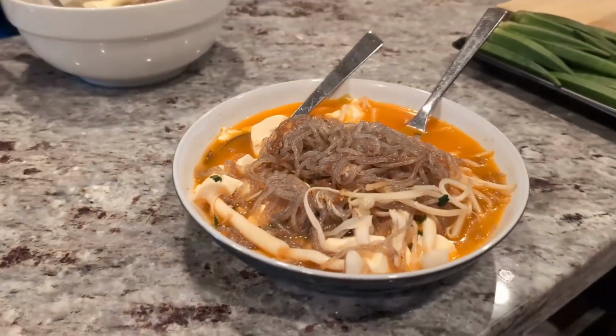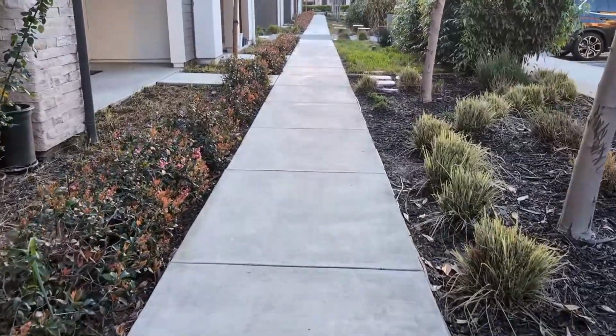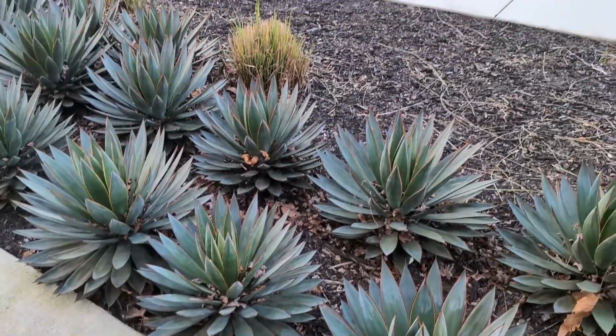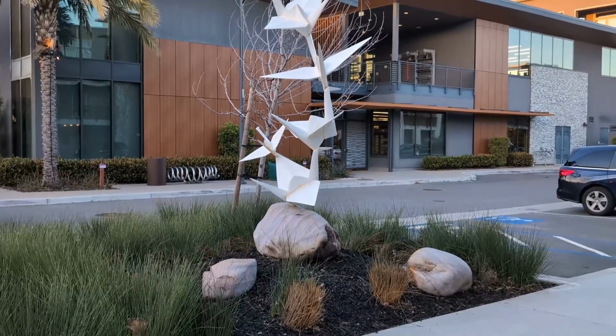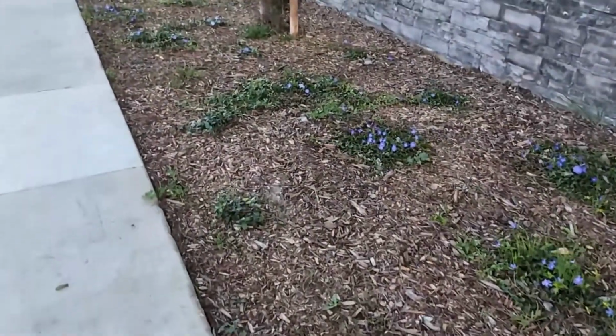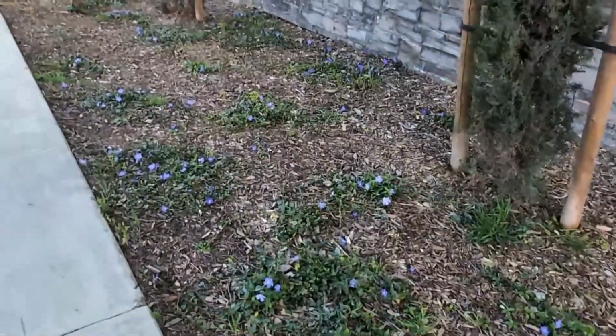For dinner, my husband made for us some tofu noodle soup. It was not bad, just a little bland because he added too much water. I felt a little too stuffed from dinner, so I decided to take a walk around the neighborhood to lessen the bloat. Along the way, I stopped to admire the plants, this origami sculpture outside the recreational center, and some flowers. Now that spring is here, more and more flowers are starting to bloom. It's starting to warm up a little too.